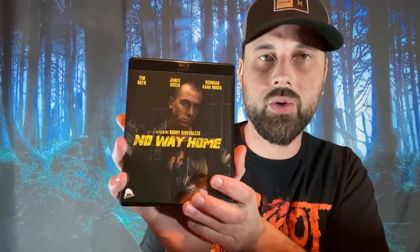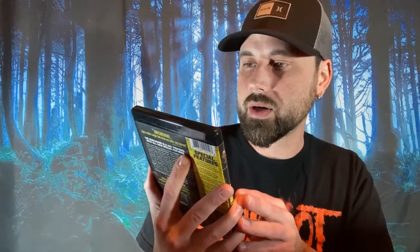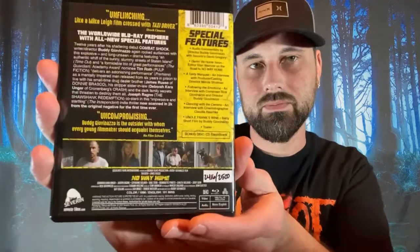This was another one of the new releases here. This is No Way Home with Tim Roth, Deborah Kara Unger, James Russo. I haven't heard too much about this one. And this is numbered 2416 out of 2500. I don't think these other ones were numbered. Huh, interesting. I know they're limited to like 3,000 on a lot of them.